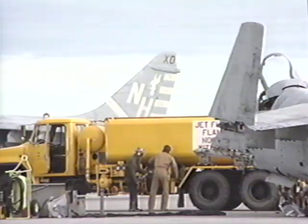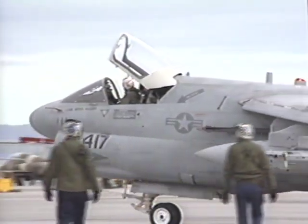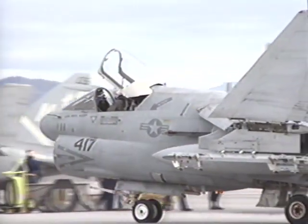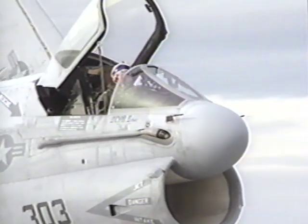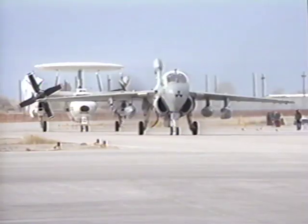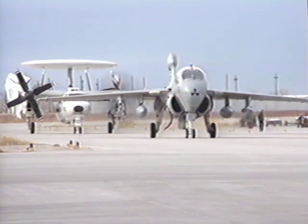Lieutenant Ken Hitchner is like every other pilot in the Navy. He needs constant training in order to do his job well. He flies the A-7 Corsair, which is a combat-tested veteran airplane. But the A-7 does not do its job alone. It is part of a carrier air wing that is made up of many different kinds of airplanes.